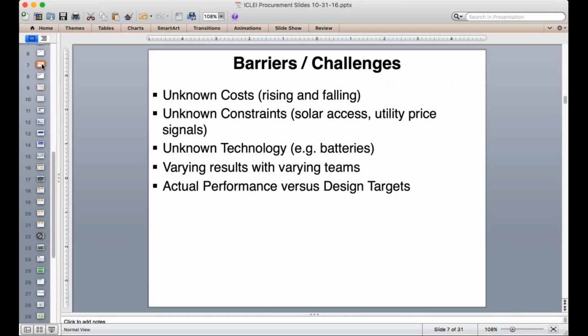And then technology. The green building world has been a really exciting world because technology has been evolving so quickly. I listed batteries, but probably a better one is LED lights. A couple of years ago, those were kind of on the fence about whether teams were going to put those in, and now almost every project does LED lighting and very strong lighting performance as a matter of course. And then also building off of what Steve said, different teams yield different results.